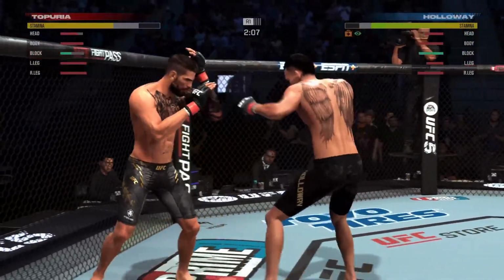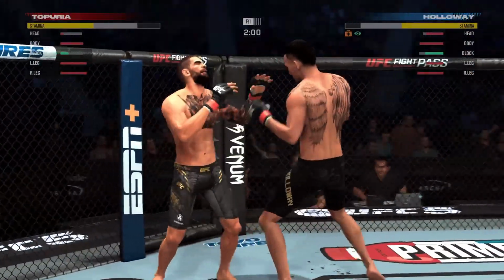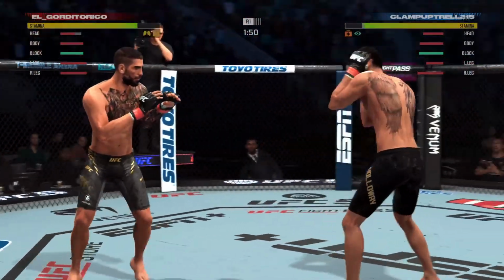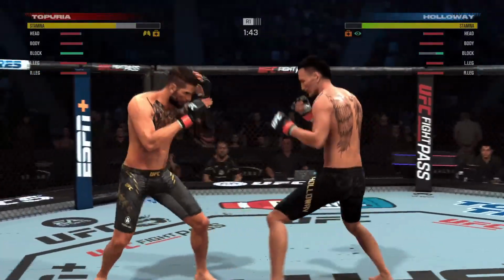Just the wherewithal to go to the body and the discipline to stay with that approach. I mean, it's just tremendous. You see a fighter with a high fight IQ following a game plan, and it's working. Well, watch for him to set up that hook again here.